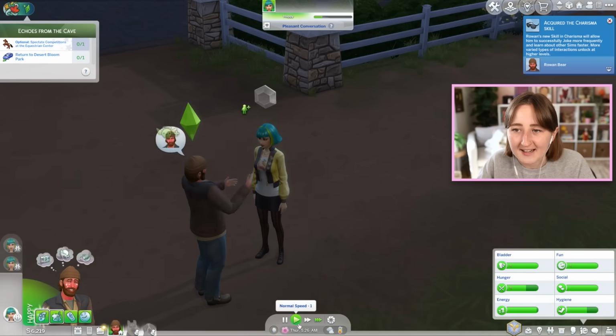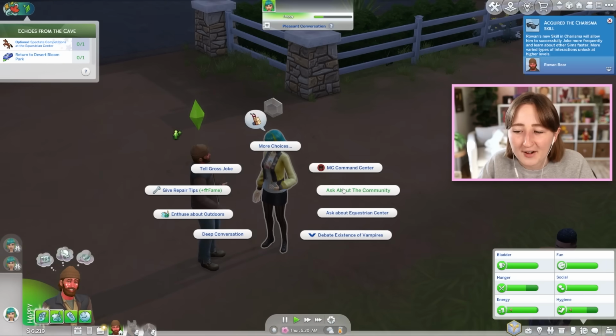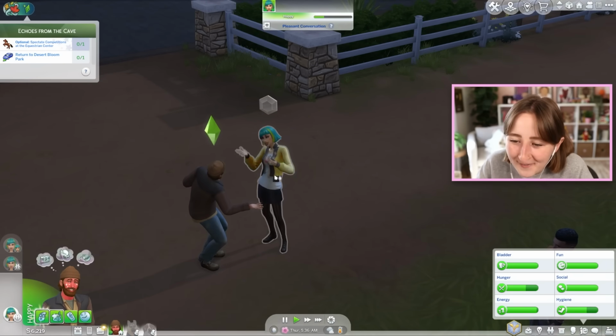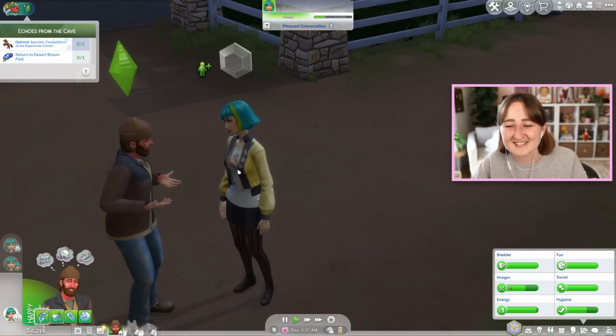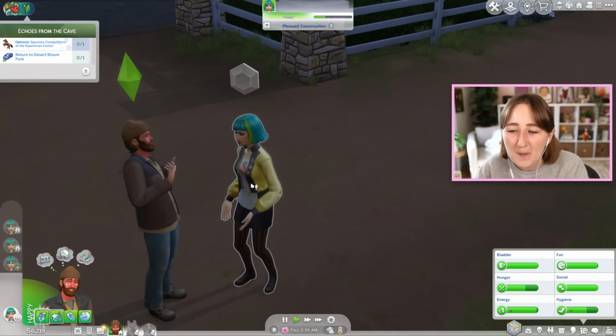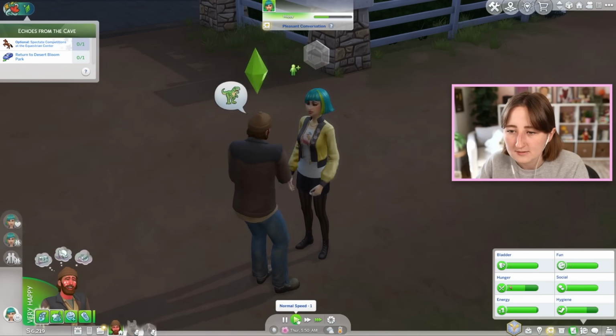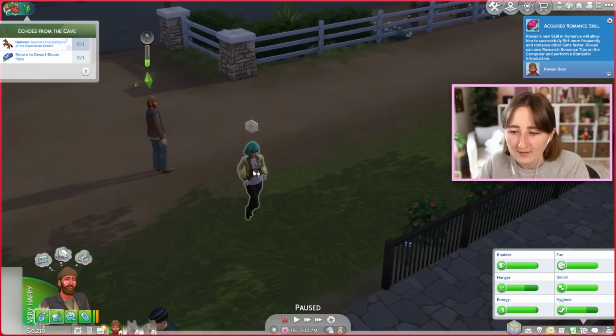Him starting to date a celebrity is very, very strange. Oh my God, he's attracted to her too. I love the idea of this guy dating a celebrity. They are so opposite, these two. They're getting along pretty well. Let's check her out. See if she responds well to that. I acquired the romance skill.